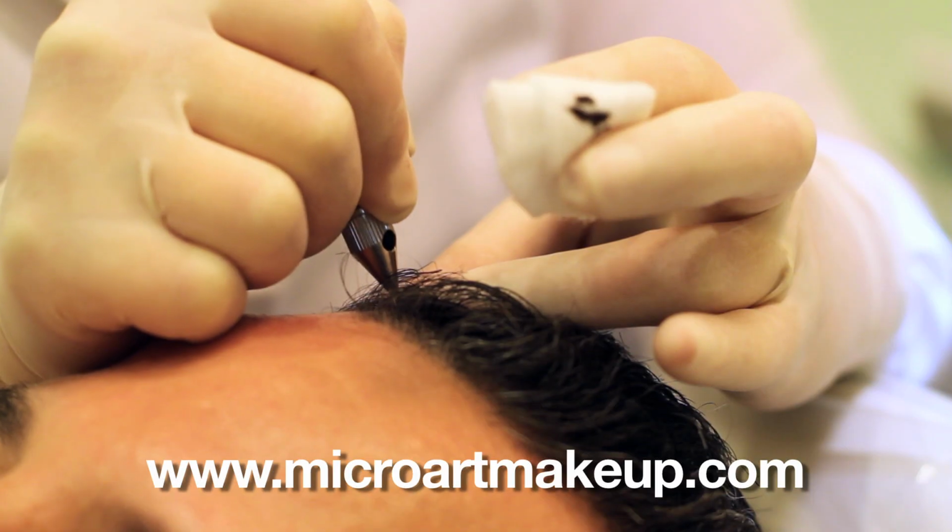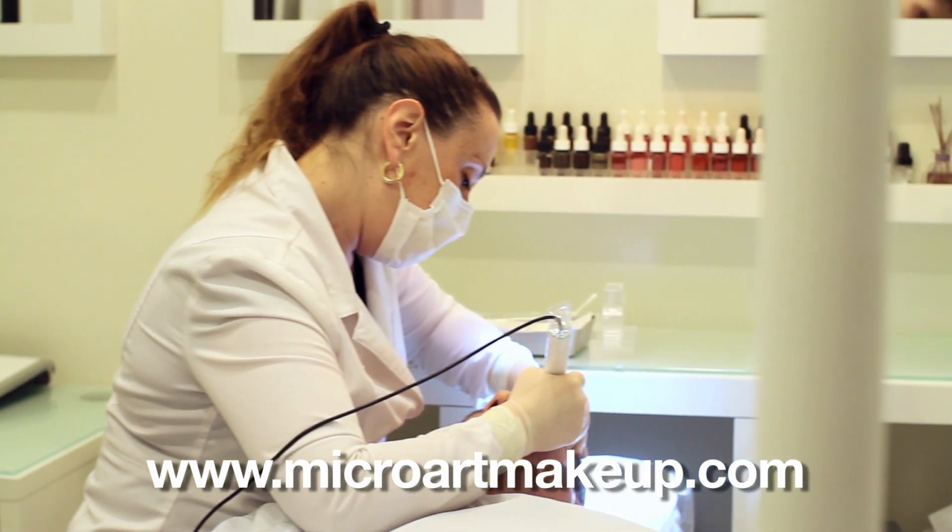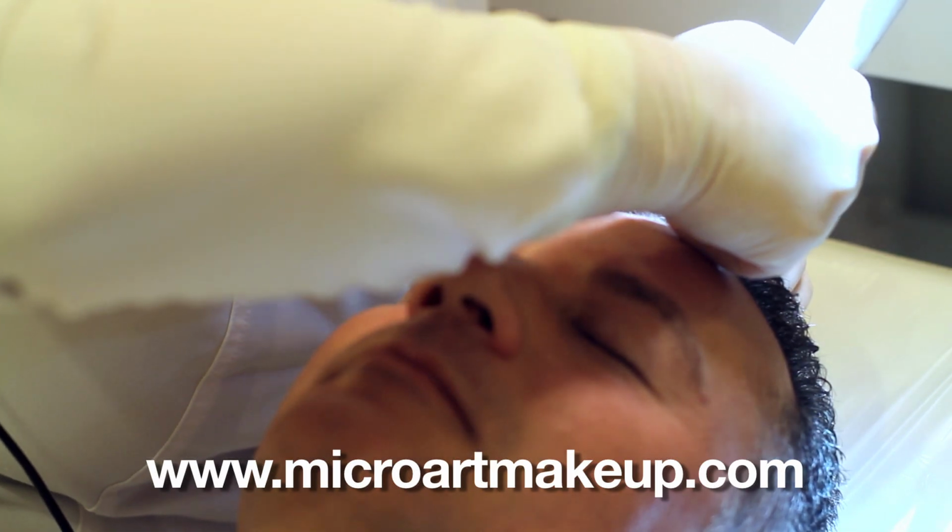On Joe's scalp, he had a small area in the front that needed camouflaging. We used the technique of shading and hair strokes to give him the results that he wanted.